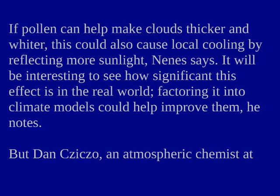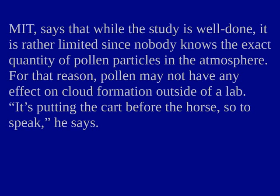But Dan Cziczo, an atmospheric chemist at MIT, says that while the study is well done, it is rather limited since nobody knows the exact quantity of pollen particles in the atmosphere. For that reason, pollen may not have any effect on cloud formation outside of a lab. It's putting the cart before the horse, so to speak, he says.